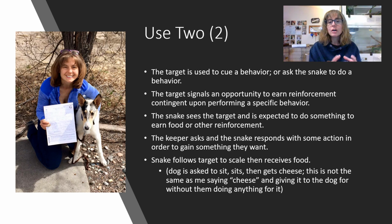So in this case, the target signals an opportunity for the snake to earn reinforcement contingent upon them performing a specific behavior. So the snake sees the target, and they're expected to do something in order to earn food or another reward or reinforcement. So the keeper asks, and the snake responds with some action in order to gain something that they want or something that benefits them. So the snake follows the target to a scale, for example, and then they receive food.